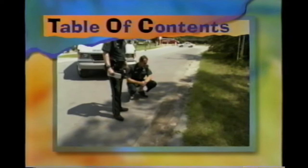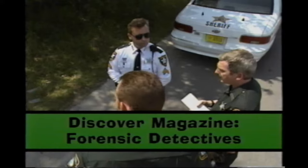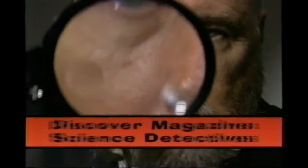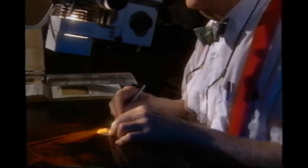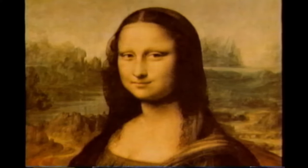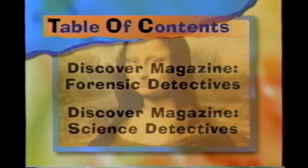On this episode of Assignment Discovery, follow scientists from crime scene to conviction in Discover Magazine, Forensic Detectives. See how dog hairs, tire tracks, and carpet fibers lead to the criminal. Then, join the science detectives and find out if this painting is truly a lost Leonardo or a forgery. And for lesson plans on the science of forensics, go online to discoveryschool.com.